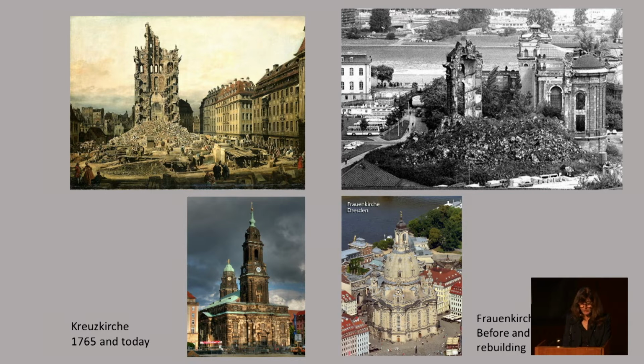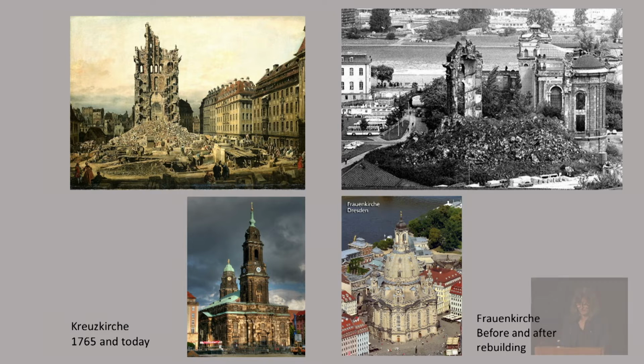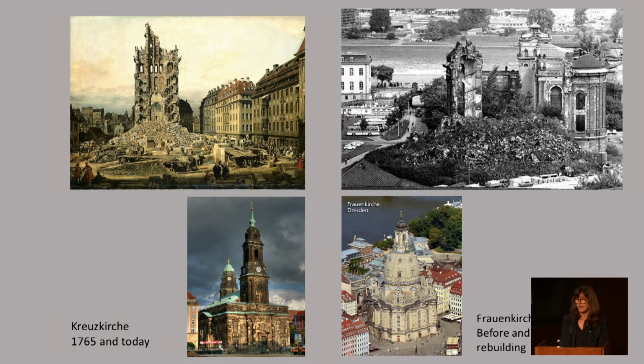Bellotto also depicted one of the churches, the Church of the Holy Cross, after its destruction by the Prussian army during the 7 Years' War, giving a very similar picture of a mountain of rubble as it did the destroyed Frauenkirche that had stayed all the same after World War II throughout the time of the GDR until its reconstruction and rebuilding in the early 2000s, achieved with the great help of the American Friends of Dresden.